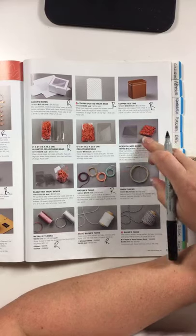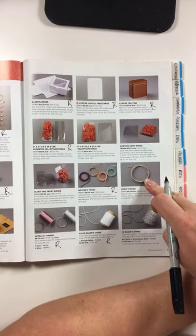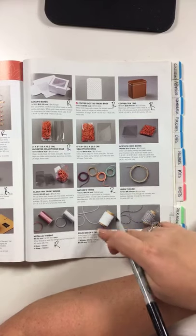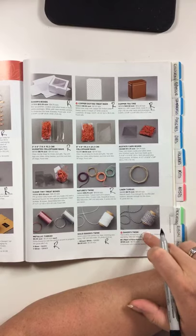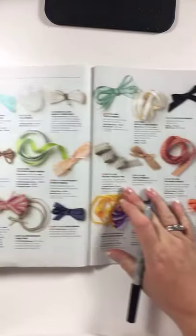So acetate boxes remain, the big cellophane, the tiny treats, linen thread, baker's twine, baker's boxes, the white and the nature ones, but it looks like the navy is staying. Okay.